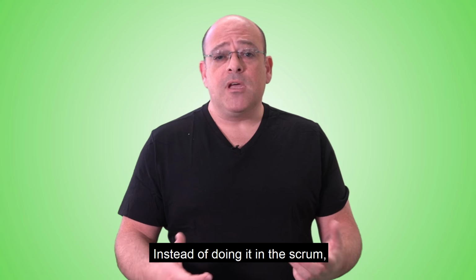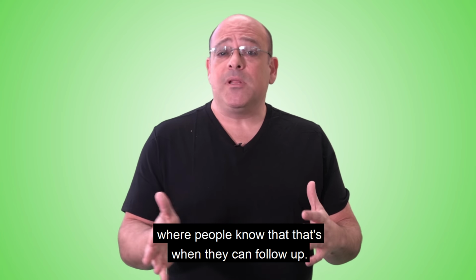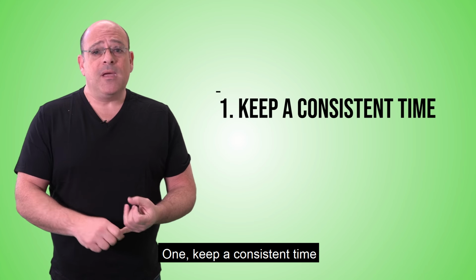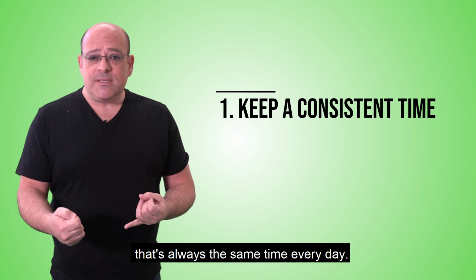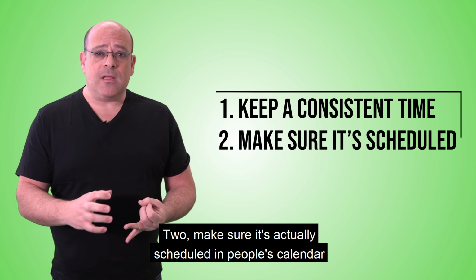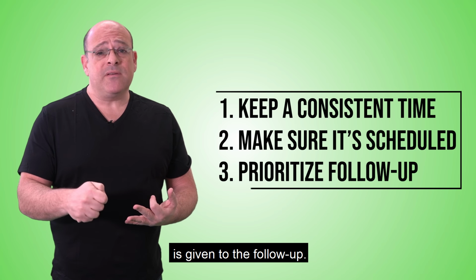Instead of doing it in the Scrum, you might want to schedule some time in people's calendars, maybe 30 or 40 minutes, where people know that that's when they can follow up. The keys to making this work are: 1, keep a consistent time that's always the same time every day. 2, make sure it's actually scheduled in people's calendar so that people don't schedule over it. And 3, make sure that the priority is given to the follow-up.